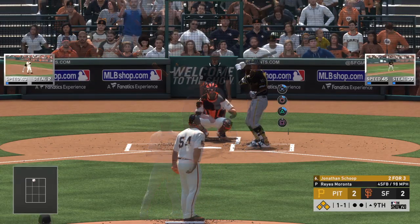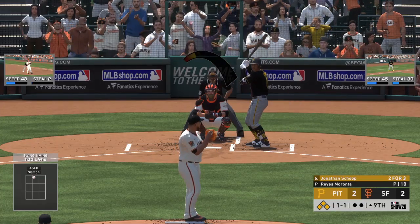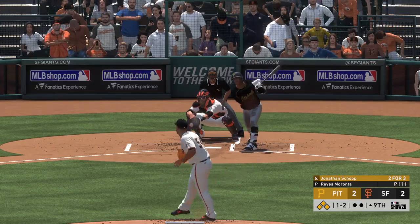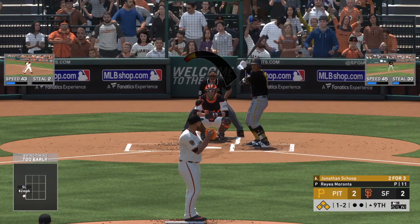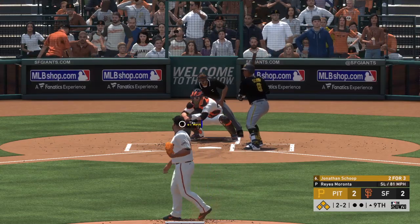A ball and a strike. The offensive approach here is simple. You know the pitcher's going for the K, so set your sights middle of the plate. And then don't worry about the infielders. They're so close, hard contact is a guaranteed win. 1-2 now. Needs a punch out here. Can he get it? Not just yet.